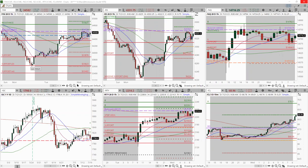We're almost there. We're almost at target one. Here we go. Target one is hit. I took half off. I'm raising my stop to break even. We have 17.5 for target two. And right now our stop is at break even. The break even is 22.11.